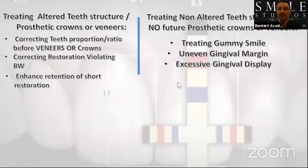And when we start our treatments for these cases, we all know that either we are going to deal with altered tooth structure, meaning already or previously treated teeth with crowns or veneers, or correcting a restoration in which the margin violates the biological width, or we need to enhance retention of a short restoration. The patient came to you telling you that these crowns keep falling, and that's why we don't have a ferrule effect.